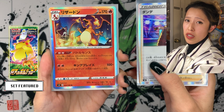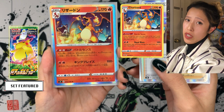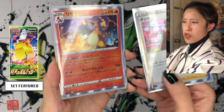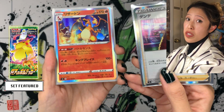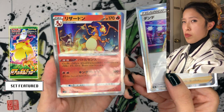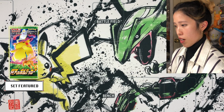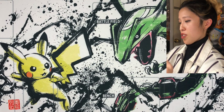You can even compare it to the English version I have right here. It will have the yellow borders, of course. Japanese cards are the ones with the holographic borders. And also in the Sword and Shield era, they just started implementing this linear pattern. They didn't do that too much in the Sun and Moon series, so very interesting to see. So that is it for the holo cards. I'm going to go on to the V cards next.